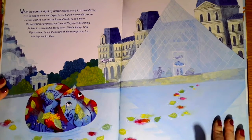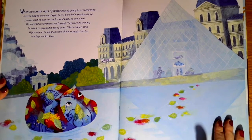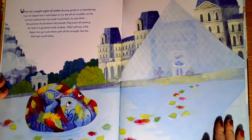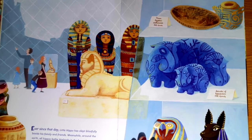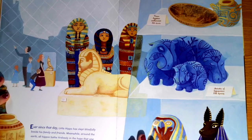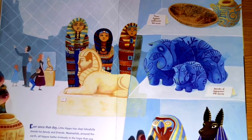But all of a sudden, as the current washed over his small round back, he saw them, his parents, his brothers, his friends. They were all waiting for him in a pyramid made of glass. Filled with joy, Little Hippo ran up to join them with all the strength that his little legs would allow. Ever since that day, Little Hippo has slept blissfully beside his family and friends. Meanwhile, around the earth, all hippos bathe tirelessly in the hope that one day they'll recover the beautiful turquoise color that they once had.